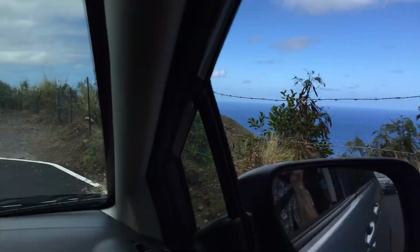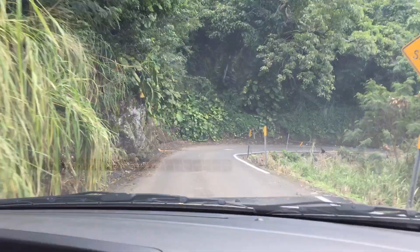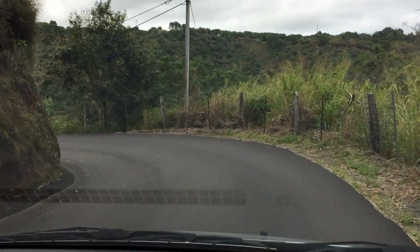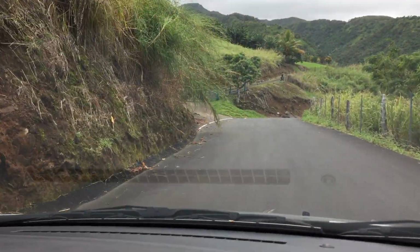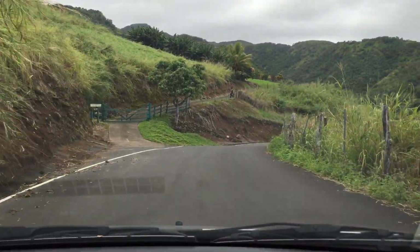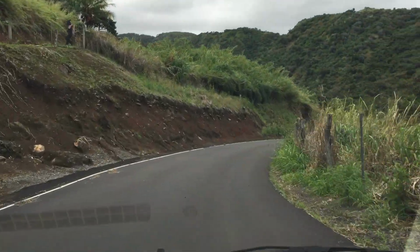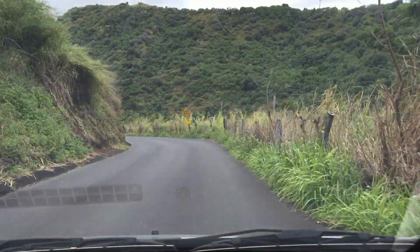But yeah, so you can see right there, that was kind of a little crazy passing with some cars. So yeah, the first bit of it was a little bit scary, but once you get past all this part and get back out of the ocean, it's amazing views. And I do recommend doing this drive. Just be cautious when you do it and be prepared for some crazy steep drop-offs.